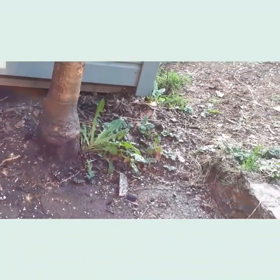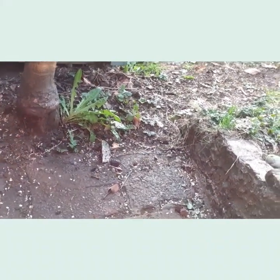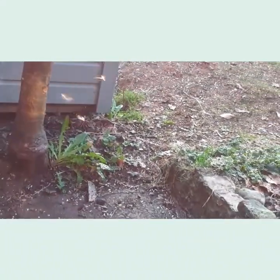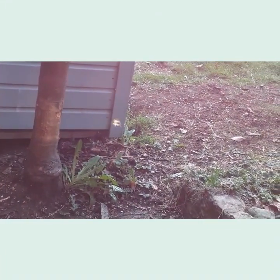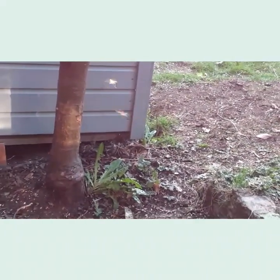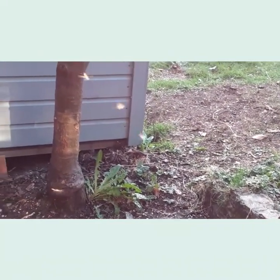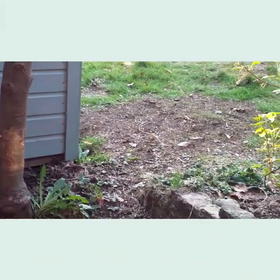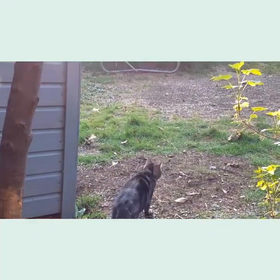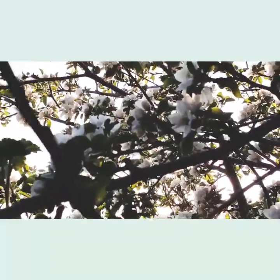There we have some flies enjoying the sunlight. The 4 of them just keep buzzing around in the same area. That's lovely. I see a bee. Oh, here he comes, here he comes. This is an apple tree.